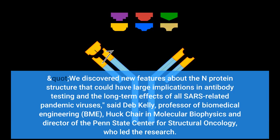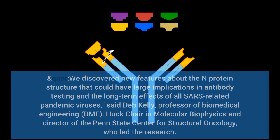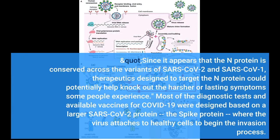We discovered new features about the N protein structure that could have large implications in antibody testing and the long-term effects of all SARS-related pandemic viruses, said Deb Kelly, professor of biomedical engineering, BME, Huck Chair in Molecular Biophysics and director of the Penn State Center for Structural Oncology. Since it appears that the N protein is conserved across the variants of SARS-CoV-2 and SARS-CoV-1, therapeutics designed to target the N protein could potentially help knock out the harsher or lasting symptoms some people experience.